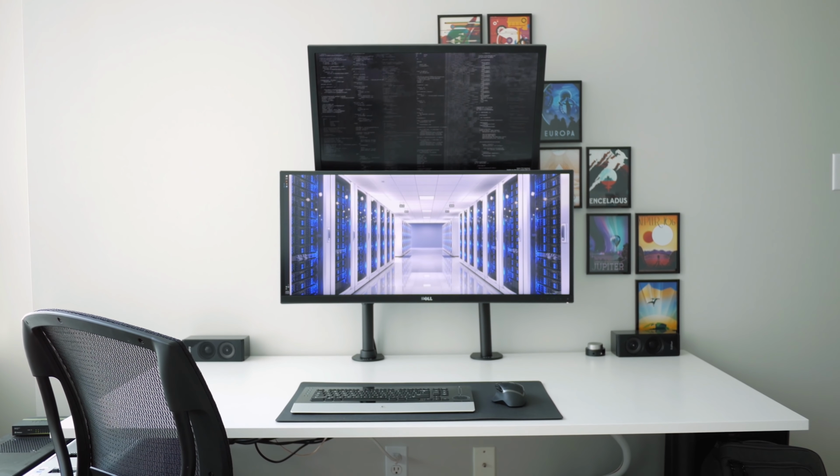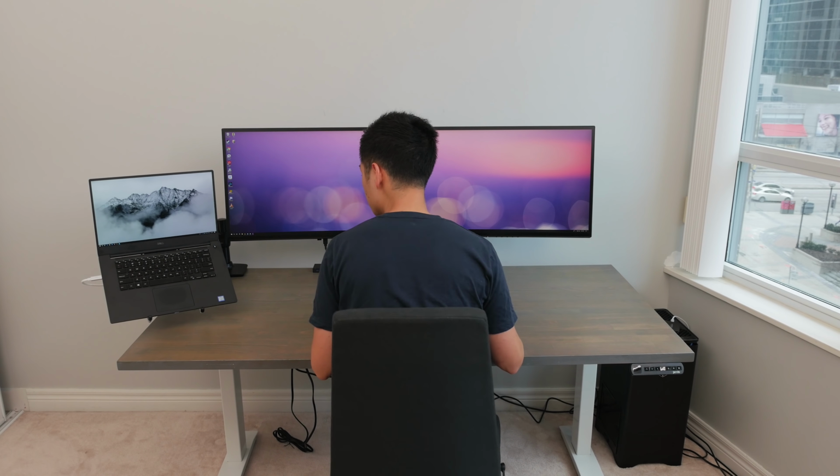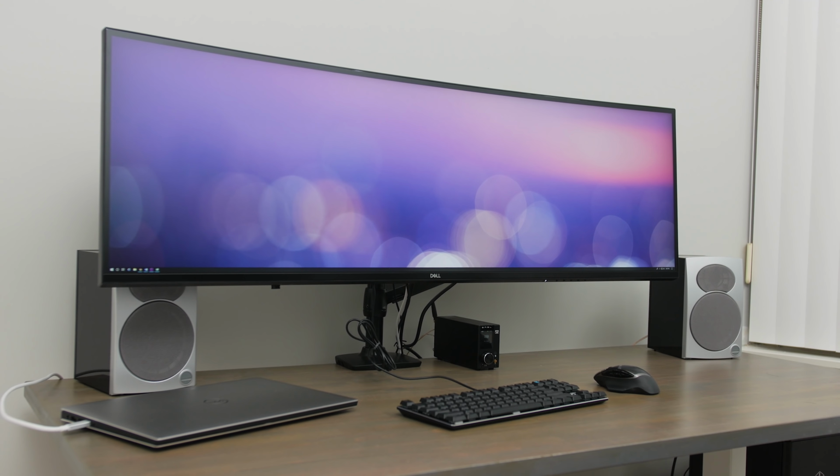But if you're like me and just want that near perfect multitasking experience on a clean and simple single monitor, this is pretty much as good as it gets. But I'm definitely going to need a bigger desk.